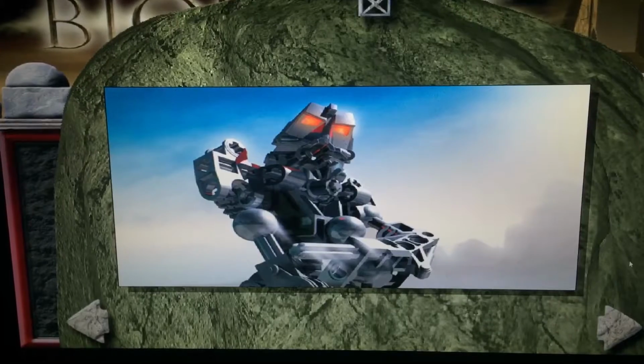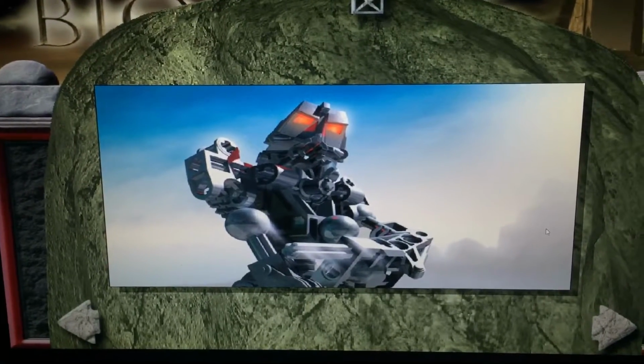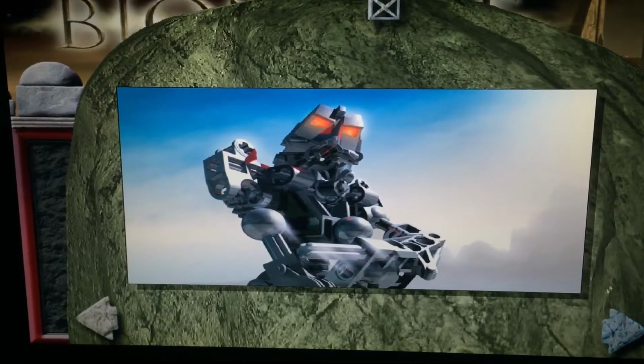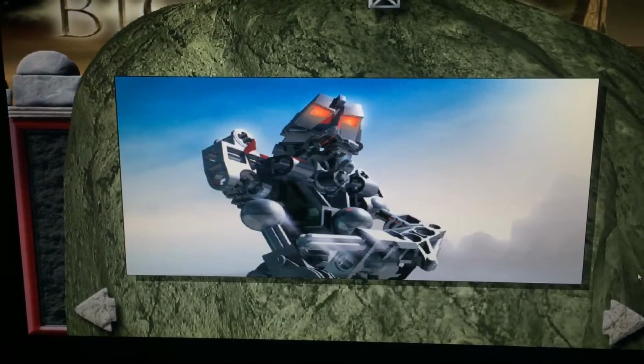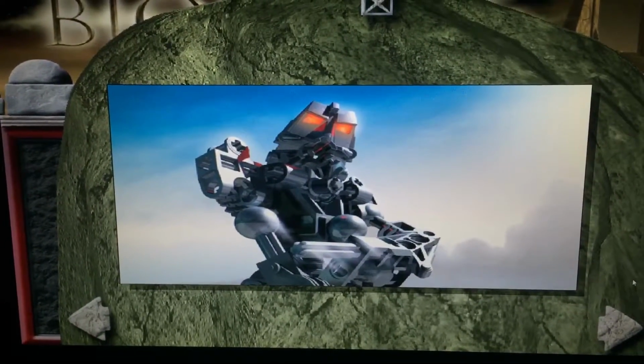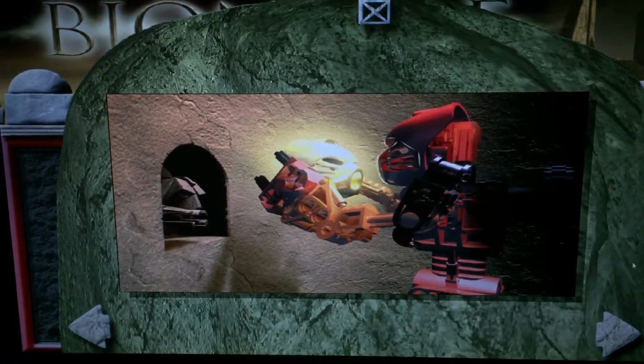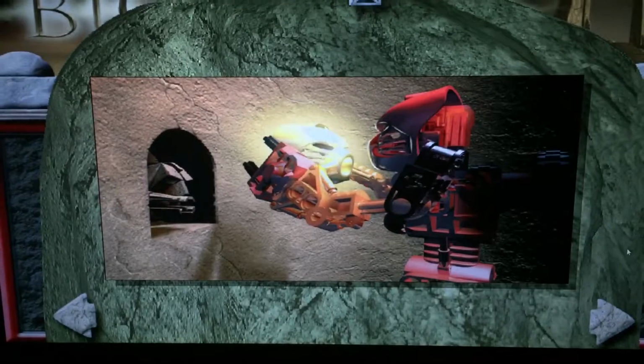And here's Tahu assembling himself. Now notice every single Toa looked gray before they put on the mask for the first time, like the first chosen and primary mask, which can lead them to change their color. And here's Toa after they find the golden Kanohi.